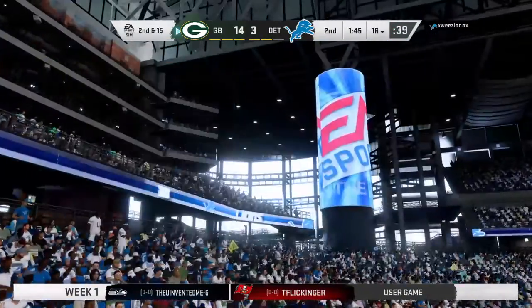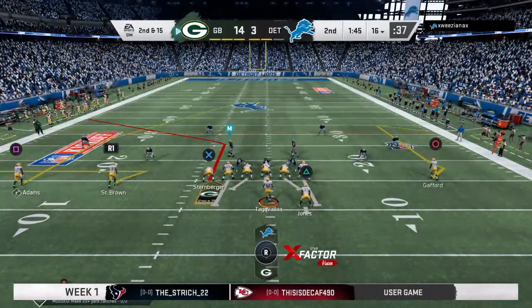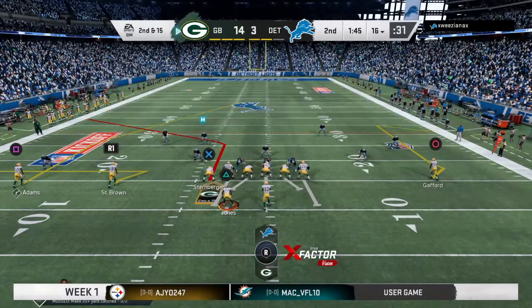The Lions will use the first of their timeouts as they'll talk things over prior to this upcoming second down play. So they had the big loss on that first down pass play and facing a second and long.